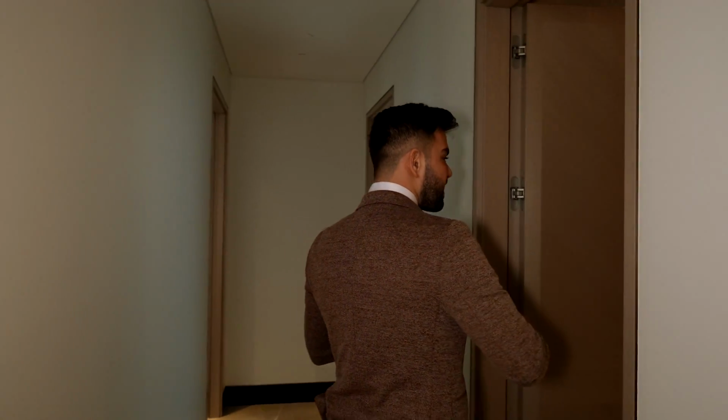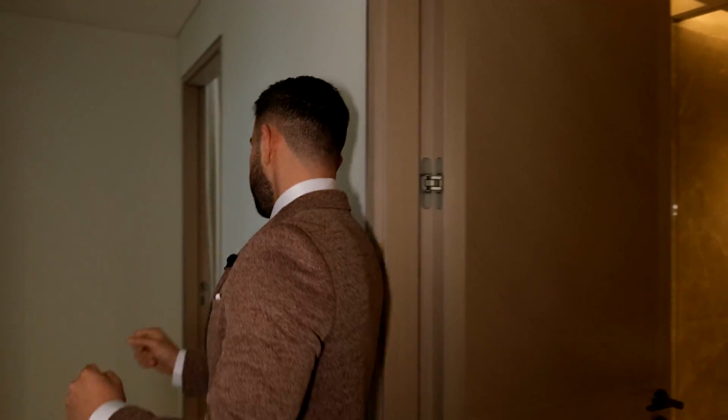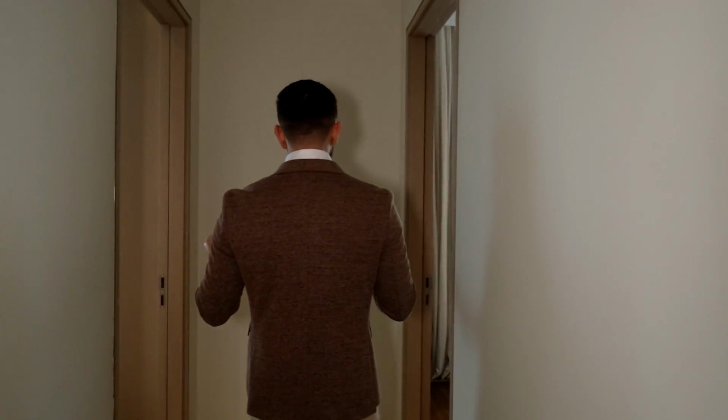Okay, here we have again an ensuite bathroom. I love it that you can have a quiet moment anywhere in this place. And then here to our left and to our right, we have 2 different bedrooms.